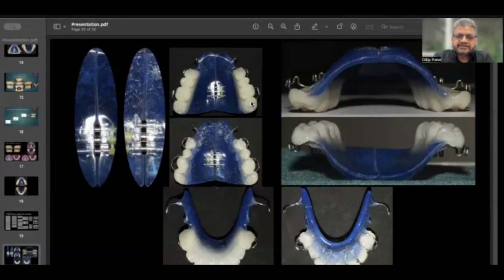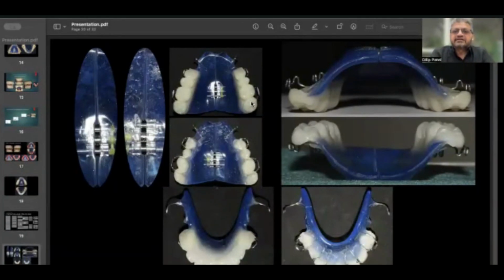In the lower appliance, the appliance is not designed to cover the incisor edge, but it rests over the incisor edge, and this helps in making it easier to shear the food in the anterior aspect. Regarding the thickness of the appliance, you can see the upper appliance is almost 2.5 to 3 millimeters all over to maintain the strength, and even in the screw area, the thickness of the appliance should not be more than 5 millimeters.